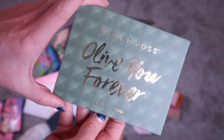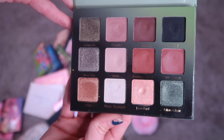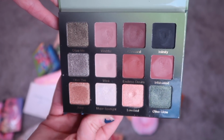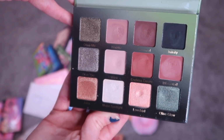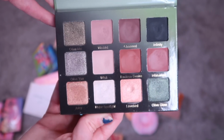I'm also going to declutter my Violet Voss All of You Forever palette. I have tried, I think, 3 Violet Voss palettes up till this point, and I've just not been impressed with any of them. So this is something where I do enjoy the metallic shades, but I do not think that the mattes perform well at all, and I'm not interested in keeping this in my collection. So I'll be decluttering this.